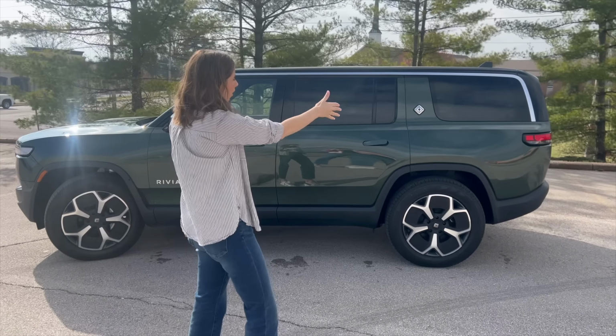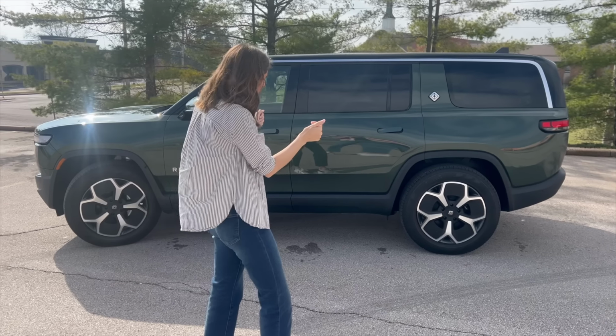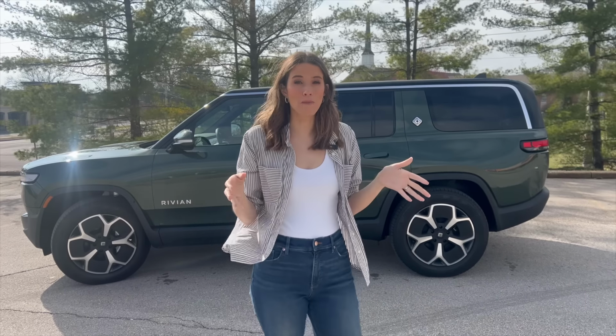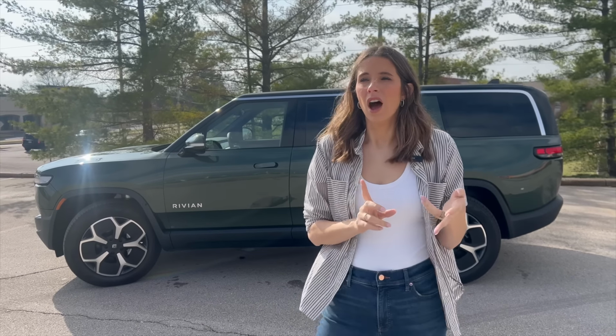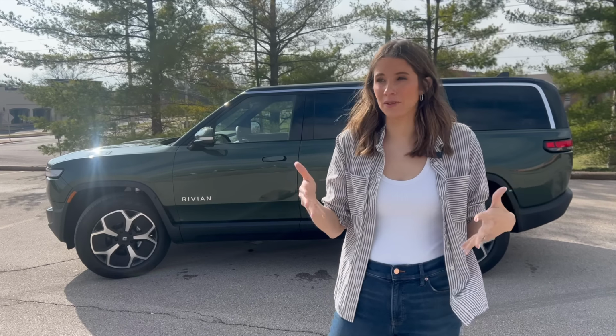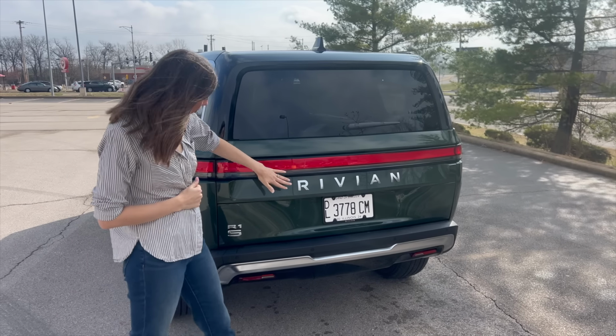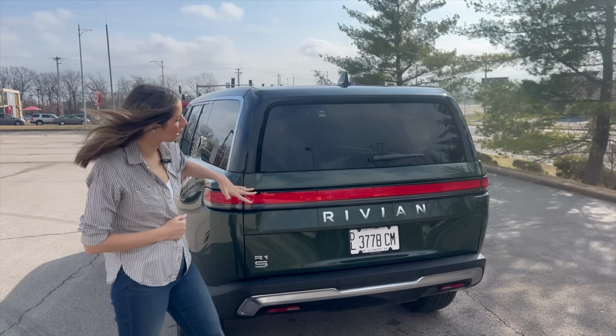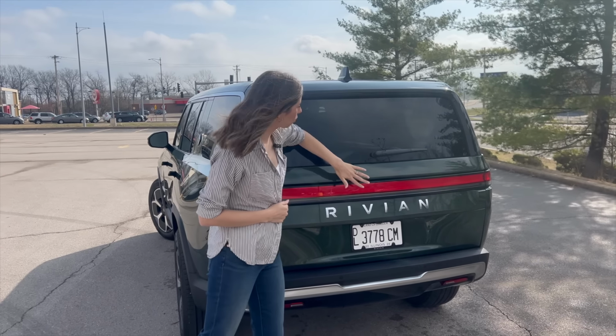I love the squared off body right there, the big meaty tires, and I definitely took this thing a little bit off-road on my family farm, and it performed very well. We went through some water, we went up quite a steep hill with some rocks, and the car felt very, very smooth. And then on the back end, we have Rivian spelled out very big, our R1S badging, that same kind of light bar, but in the back, and a very squared off back end.